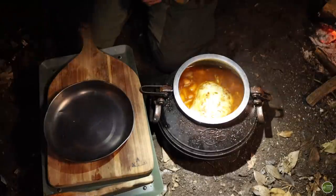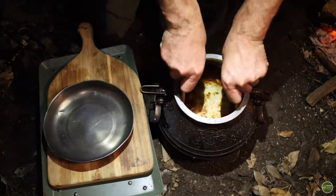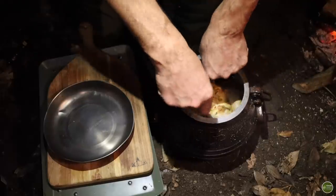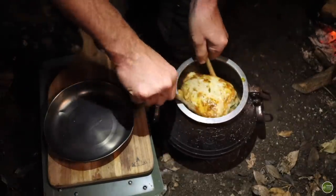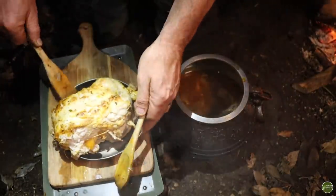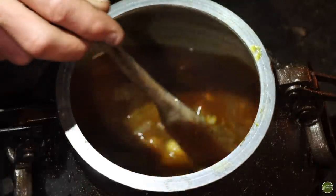Oh, the smell. Let's see if I can get this out of here whole now. Oh, it's gonna break. Let's try that way. I think we lost some wings. Legs. Nope. Oh no, the legs are on. Well, I lost the wings off the chicken. They're somewhere there in the pot with all the other veggies.